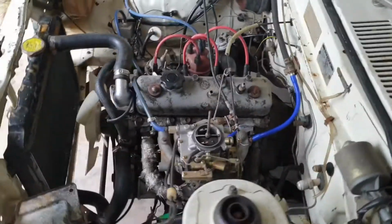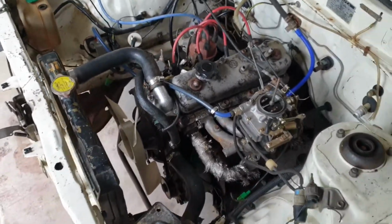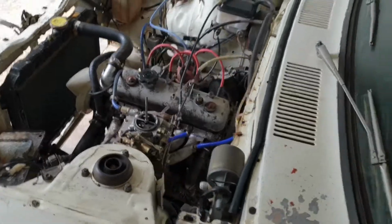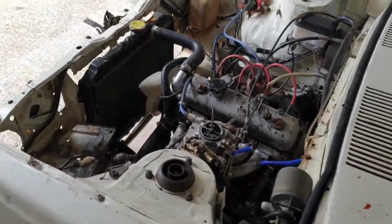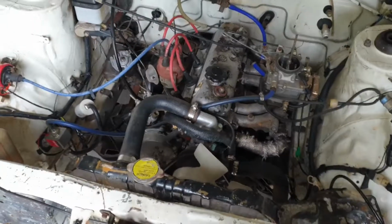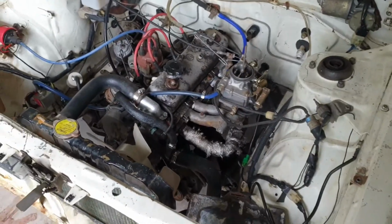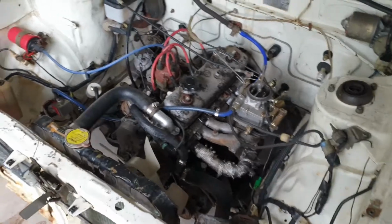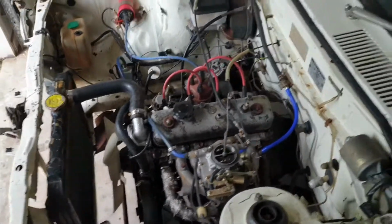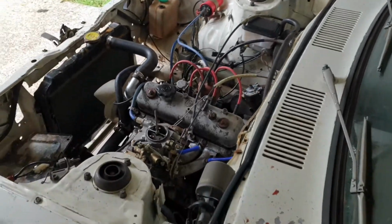A little 1.3 litre four-cylinder carby is going to sound pretty cool. I am going to keep it as a stock engine, although I'd love to put a big turbo SR20 or something in it. I don't have the money or the time to do that. Plus, a little old 1.3 litre putting around would be awesome. Keep the nostalgia side of it alive. So, let's start pulling this sucker apart and get straight into the new build.